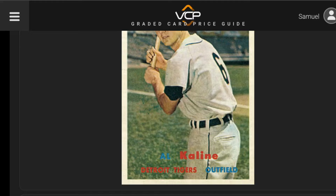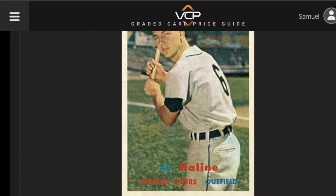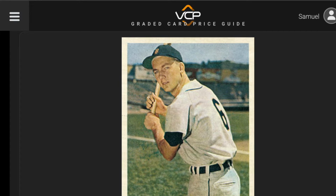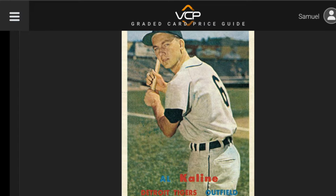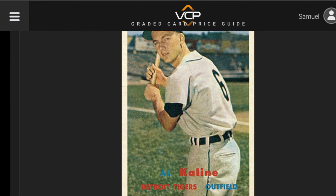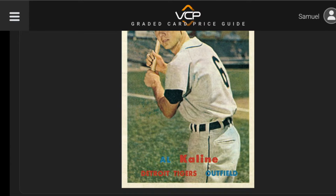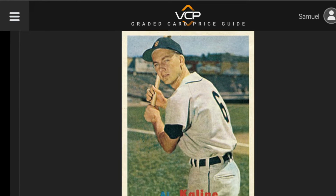So I'm going to start with the first one, and the first one is the 1957 Topps Al Kaline. I really like this card. I don't think his '57 gets as much appreciation compared to his first three years, '54, '55, and '56. I think those cards have a little bit more popularity than the '57. It just seems like it drops off a little bit after the '56. But nevertheless, this is the Al Kaline '57.